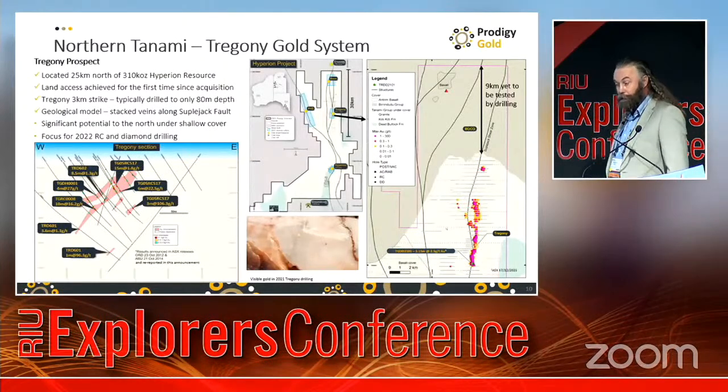Moving on to more of a less developed gold project, but very interesting for us, our Trigg Gold system. Now, this has been a very important exploration target for our company for many years, but unfortunately permitting hasn't allowed us to get on ground until last year. So what we did is we investigated the database, found a whole bunch of holes in it, missing data, I should say, realized that we had to release the results and reinterpret the mineralized model.